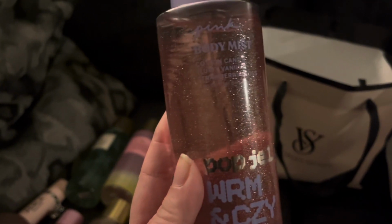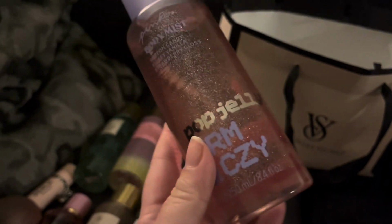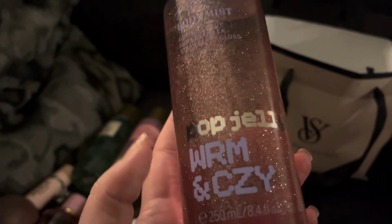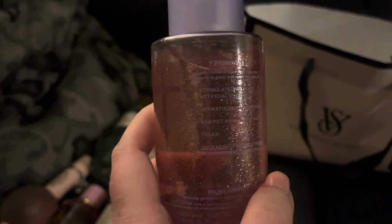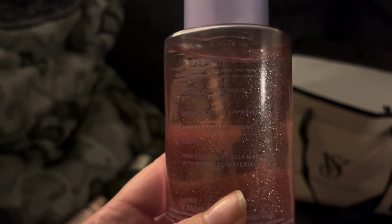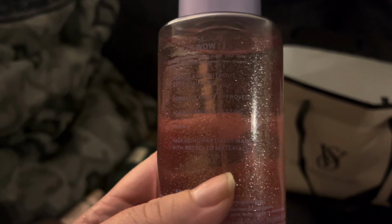So this has fragrance notes of cotton candy, fluffy vanilla, strawberry gloss. This is part of the Pop Jelly collection. This is a flanker of the original Warm and Cozy. I've said before I do not like the original Warm and Cozy, so at first I was unsure if I would like this one, but this one is very different. This is a completely different fragrance, and on the back it says Y2K wow, because this is part of the Y2K throwback collection. It says a cuddly combo of spun sugar, your fave strawberry lip gloss, and sweet teen dreams.